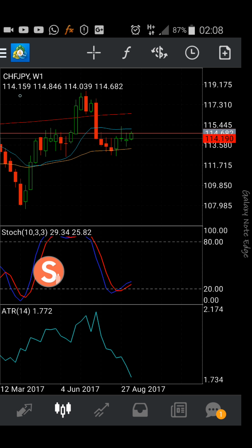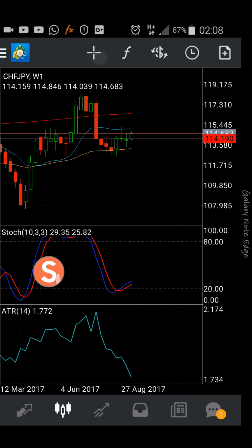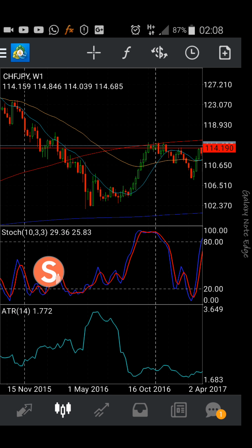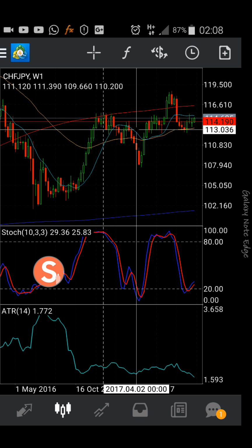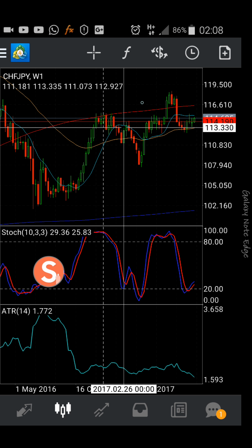So this is the weekly chart, and let's get this right on a weekly chart. As you can see here, we've had a low, a higher low, and now it looks like another higher low. So this is pretty bullish on a weekly chart as well.